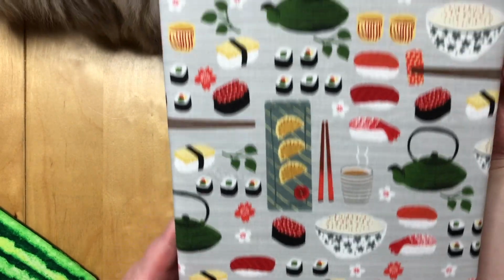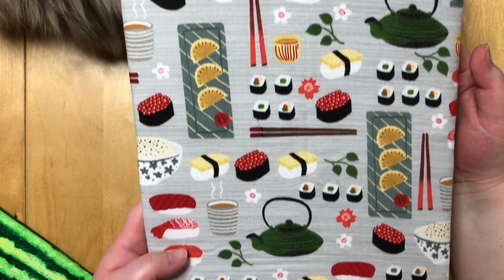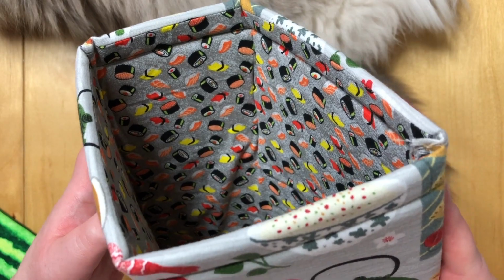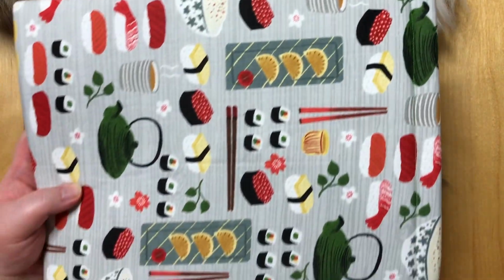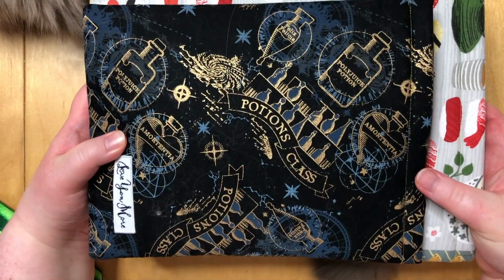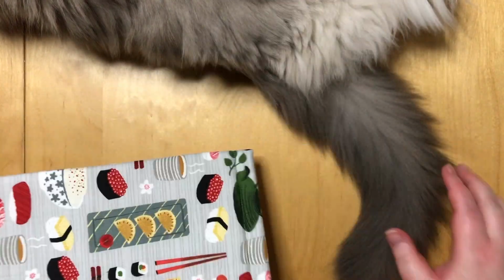So that's what the outside looks like. Giving you the full look here. And that's the back side. Looks pretty much the same. And then on the inside we have little sushi. This is so stinking cute. And this is the big size. A bit hard to show because I can't get it all in the frame. But this is the big one. And this, for comparison, is the small one. So that's the first one I got.